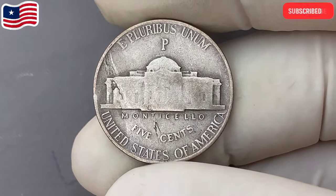Typically, nickels are composed of 75% copper and 25% nickel, but in 1943, the composition of the 5-cent coin was altered. The Mint experimented with alternative metals such as silver and steel for coin production. Although the official 1943 Philadelphia nickels were struck with the usual copper-nickel alloy, there are rare minting anomalies from this year that collectors find incredibly captivating.